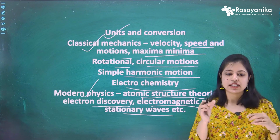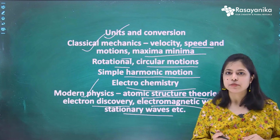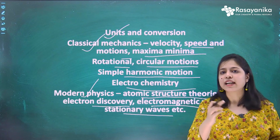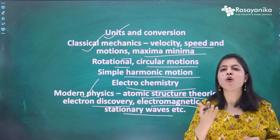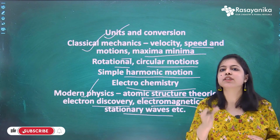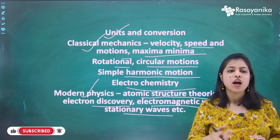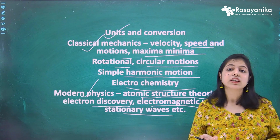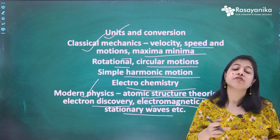It acts as a bridge between physics, mathematics, and physical chemistry. If you really want to understand the basic structure of chemistry, and the 3D structure of any molecule, you must know the basics of atomic structure: what is a nucleus, what is an electron, what is a proton, and what are the basic numbers of electrons or protons present. So it is very important for you.